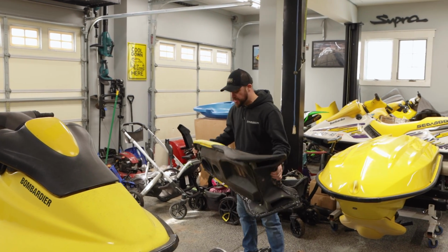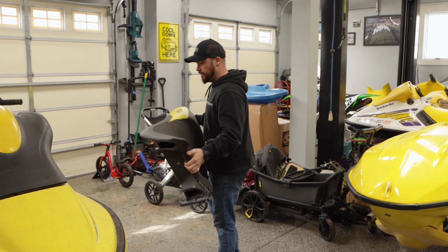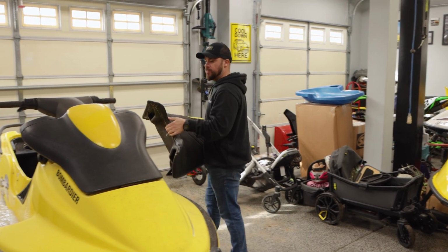Oh, this is a heavy seat, dude. We're rolling. Yeah, it's probably waterlogged. Oh my god. This thing's like 100 pounds.